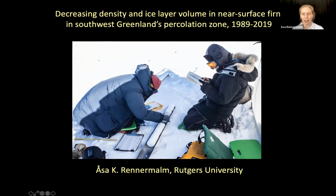And that's me in the picture right there. I'm going to turn on the highlighter and see how that works. Let me know if it looks okay. This is me, looking at a firn core. The whole talk is about this kind of stuff, these firn cores, collected in Southwest Greenland's percolation zone.